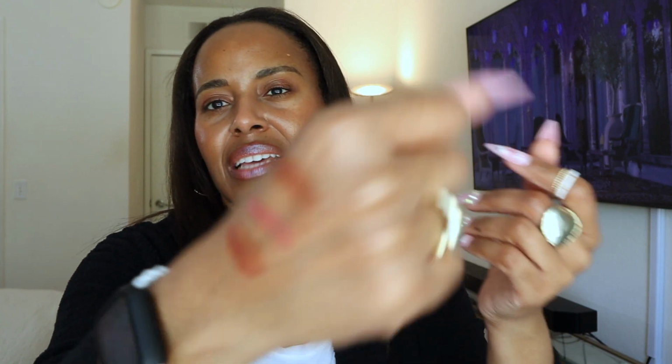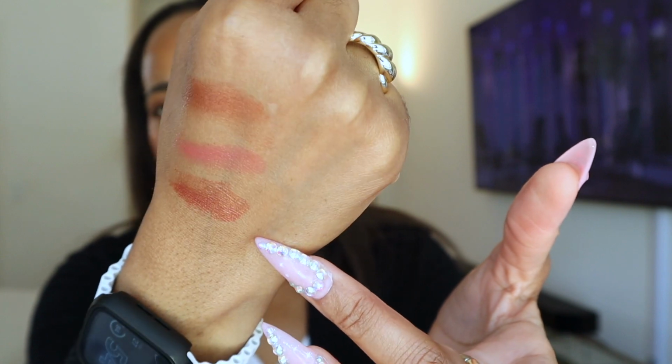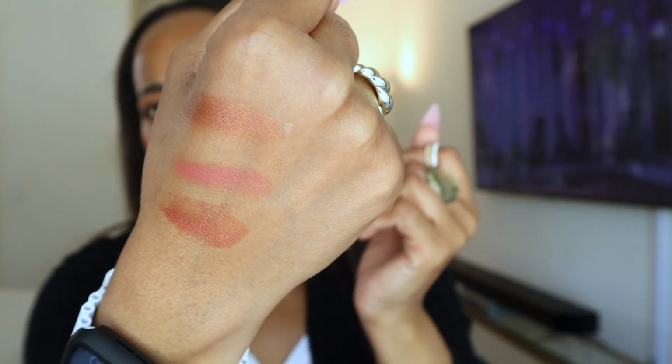I wear it as a glowy type of highlighter, and I'll mix it in with the Mario blush too. Haven't tried it with the Saie because I figure the Saie already has that sheen to it as well. So that's Captivate, and then that's the Mario, and again that's Bronze Glow. So yeah, very pretty. So on Melt's website, Dark Matter eyeshadow palette.